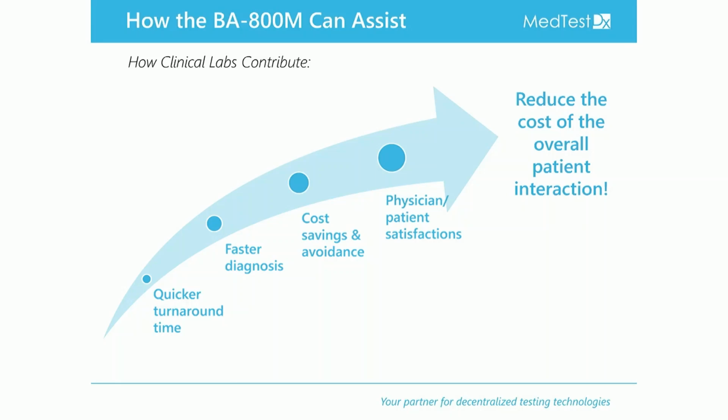The faster you get the turnaround time of the test results, the faster the physician can diagnose a patient, the more you can cost save for the physician, means the more you can cost save for the actual patient, and then you're always going to have that physician-patient satisfaction, which is going to reduce the cost of the overall patient interaction.